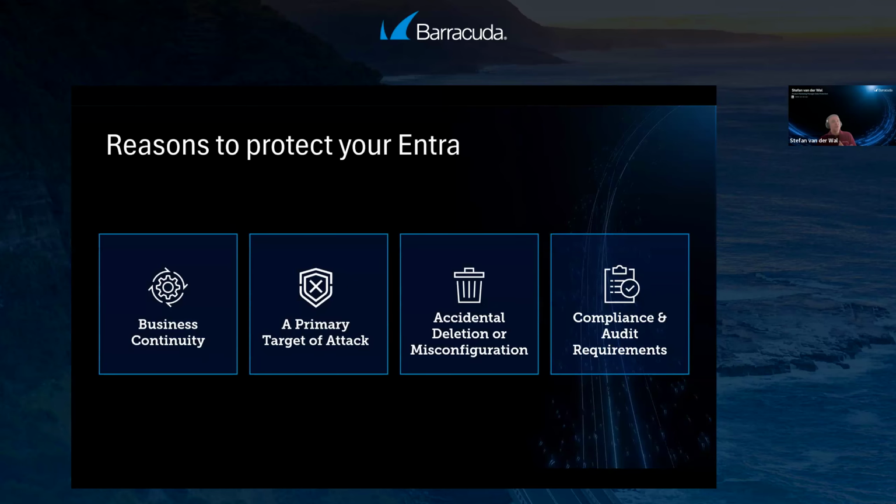So what reasons do we have to protect Entra ID? When we look at business continuity, like I said, most organizations are avid users of third-party access. If I do not have access to my email, which is a Microsoft first-party application, or for instance, Salesforce, which is a third-party application, then I lose time in my day. And something happening, losing my user, losing a subset of users or a group or any of the other elements we just witnessed is reason for that business continuity to be in danger.